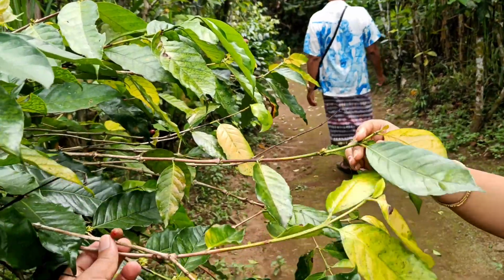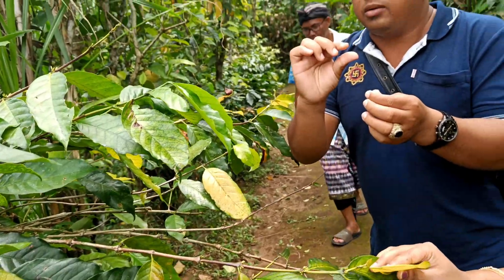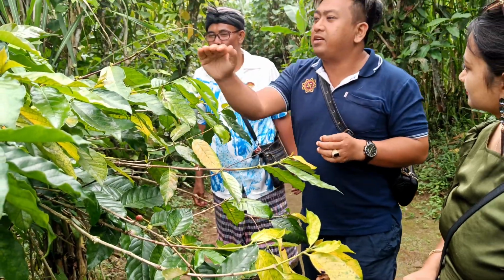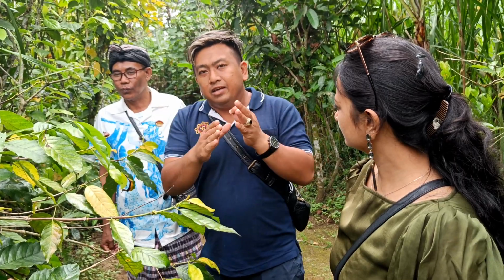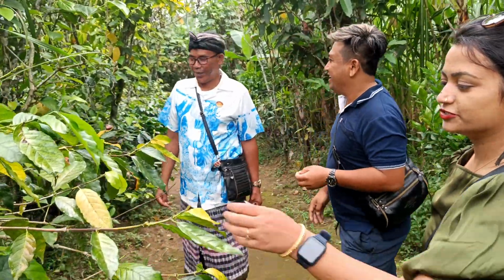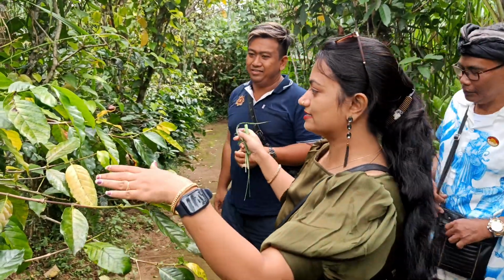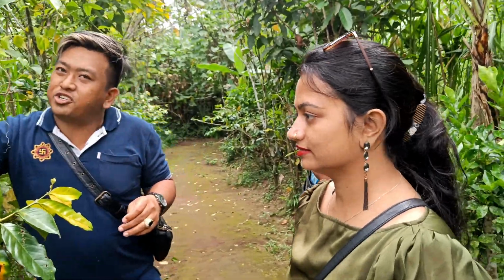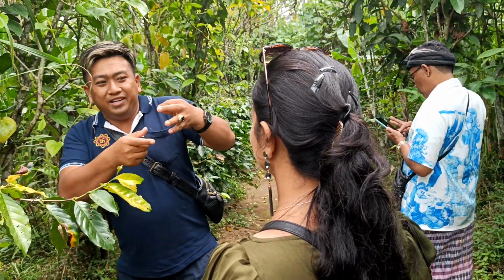And here this fruit, this is the fruit of the Arabica coffee. In this village, the very good one is Arabica coffee, because Arabica coffee is really tasty, better than Robusta coffee. So Arabica, this plant is a little bit shorter than the Robusta one. And they are saying that this is much better than Robusta. The taste of the coffee is stronger, and the bean is also easier to process.